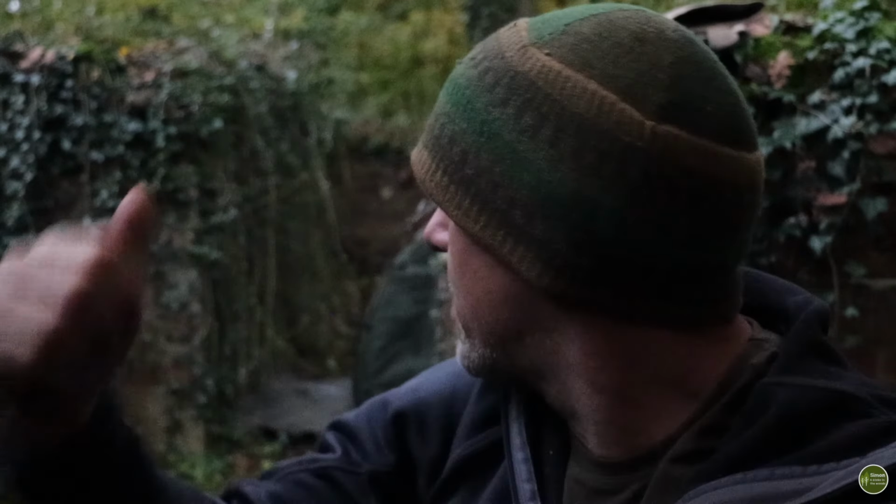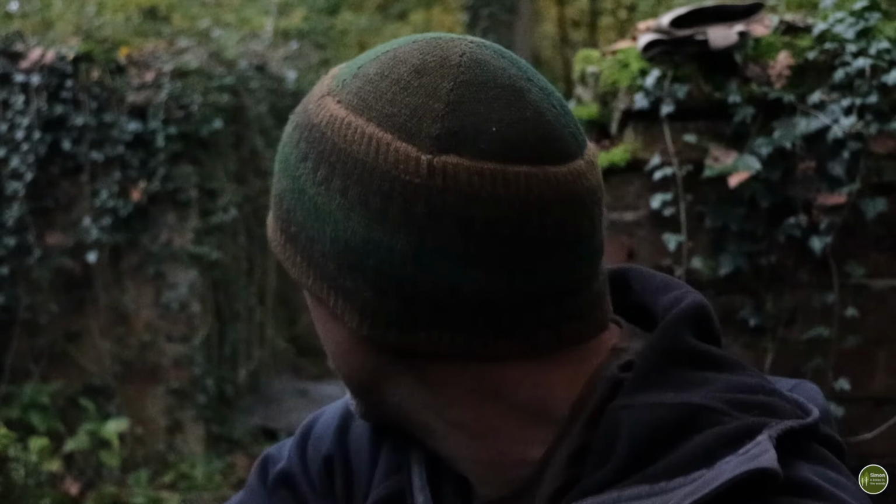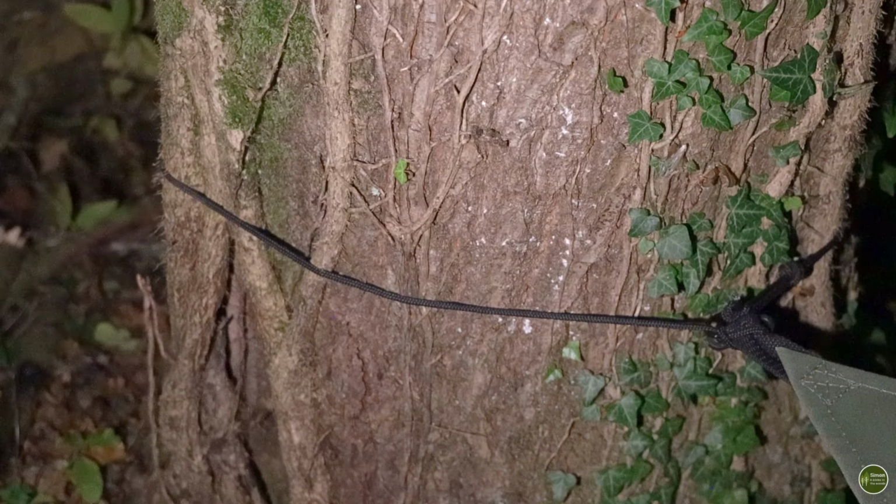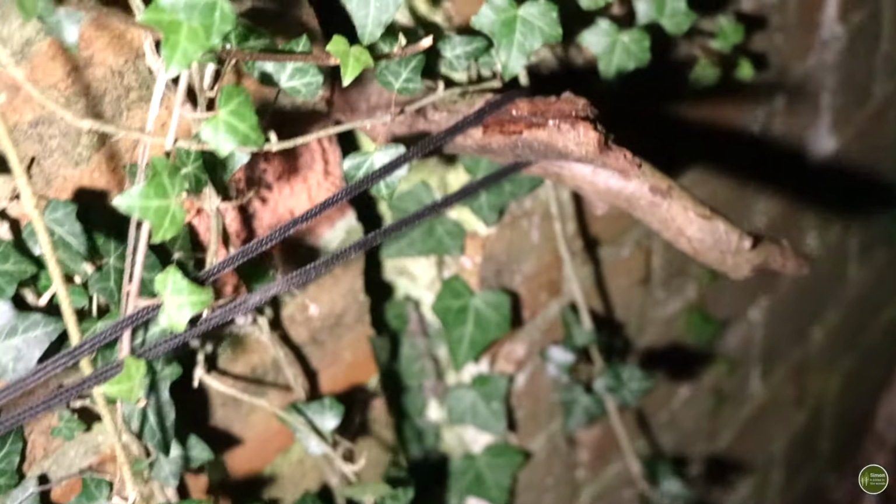Well, I'm pretty much set up. I've got my swag set up down the other end there. It was a bit tight because there's a tree growing up through the base of this shelter. I don't know how it's managed that, but it has. But I've managed to tie off the back end of the swag to that tree, and then the guy line on the front, I've just wrapped around the brickwork, and then wedged a stick into a crack and just tied the guy line off to that, and that's holding it up in shape.